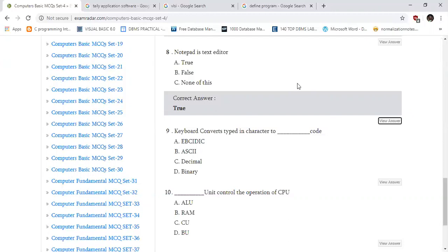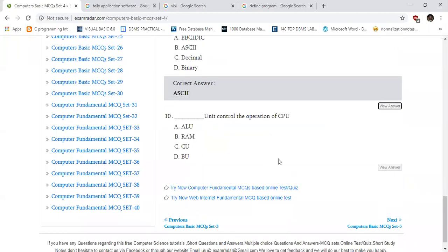Any progress, Joy? No, miss. No progress? No, miss. Why? Miss Nabi. Oh, miss, it converted to ASCII. Yes, yes. The answer is B. All right, number 10, dash unit controls the operation of the CPU.